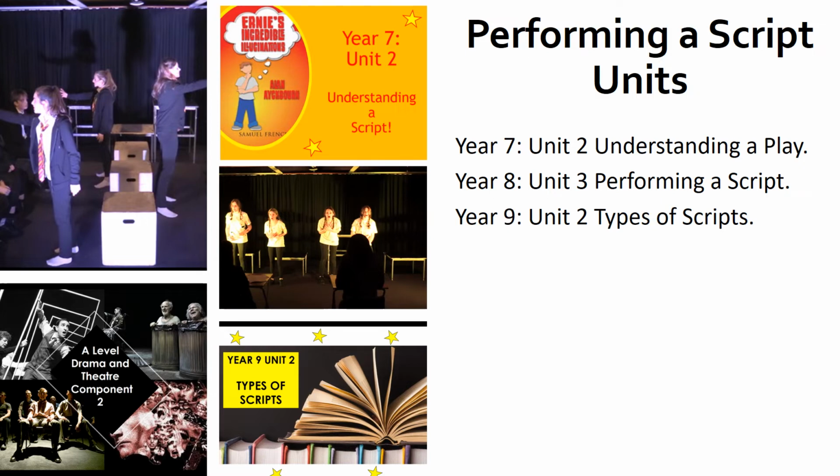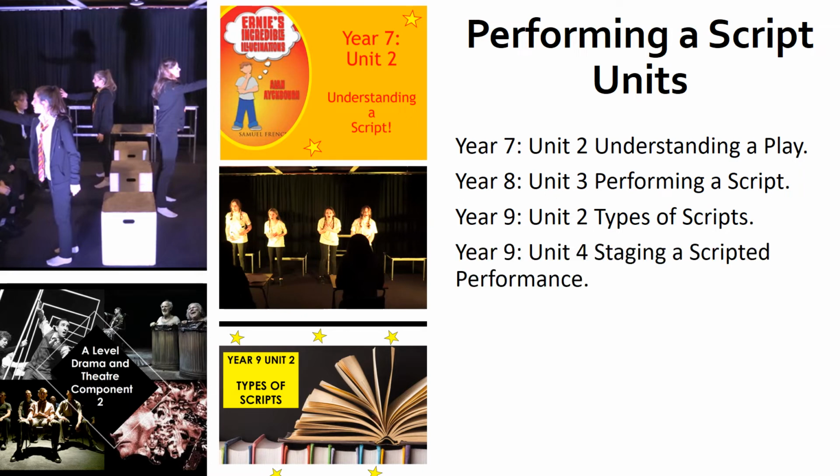Year 9 then is another step because we look at different types of scripts. So we look at both naturalistic and non-naturalistic and the differences between them, and students are then able to pick the style they prefer for their performance, which feeds really well into the GCSE unit as well, because that's exactly what happens at GCSE. They can perform a wide range of scripts, and so they've learnt that from Year 9 and can build on it as well.